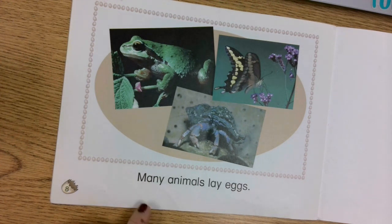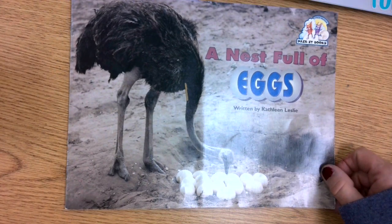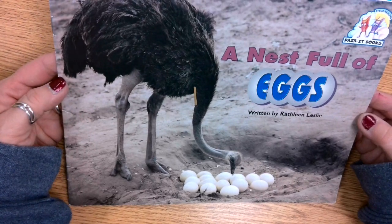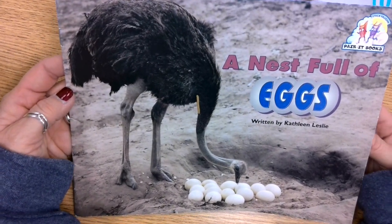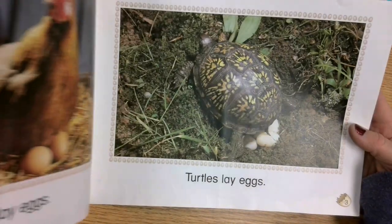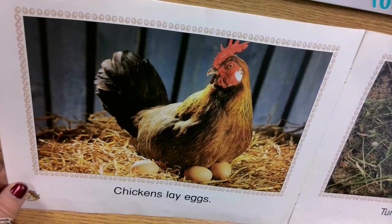Many animals lay eggs, and when we say many, we know that means it's more than the number 2. So let's think about our book that we just read. Who remembers an animal in the book? Not information that you already know, but who remembers an animal that laid eggs in our story? That's right, the ostrich, and we know that because he's on the front cover of our book. Let's see what else we can find. Chickens. Where do chickens lay eggs? That's right. They have a nest, don't they?